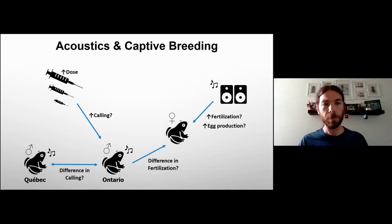Second, I'm going to look at the dose that we use for the hormone injections and see whether it affects calling behavior. Then I'm going to see if various properties of the acoustics affect the fertilization rate when these couples breed. And finally, I'm going to see if playbacks of males calling can influence the fertilization rate of eggs, as well as the production of eggs, so the number of eggs that are produced.